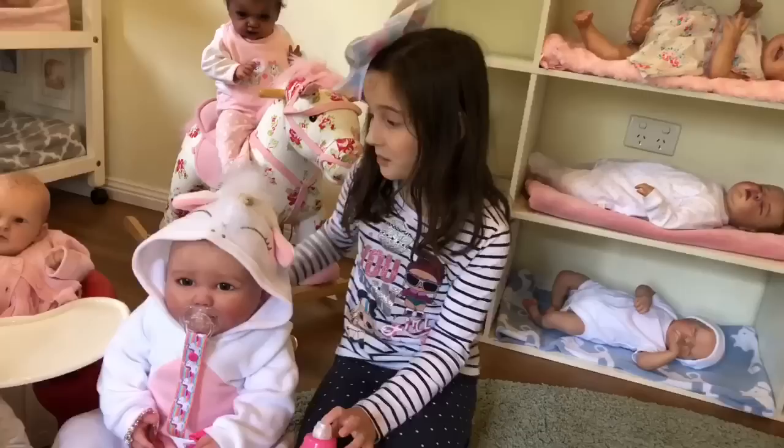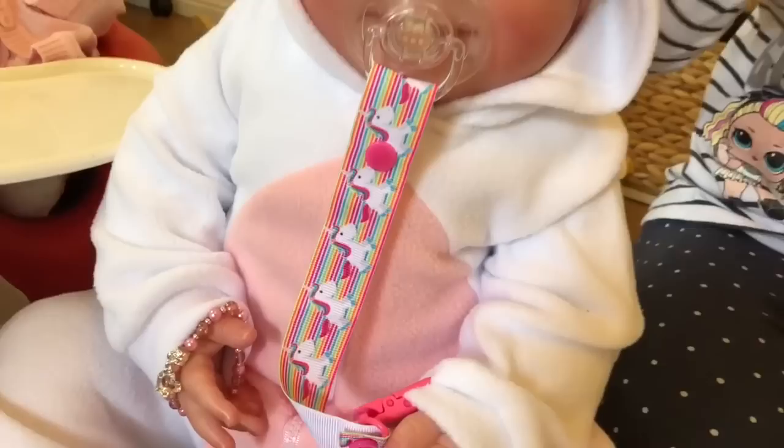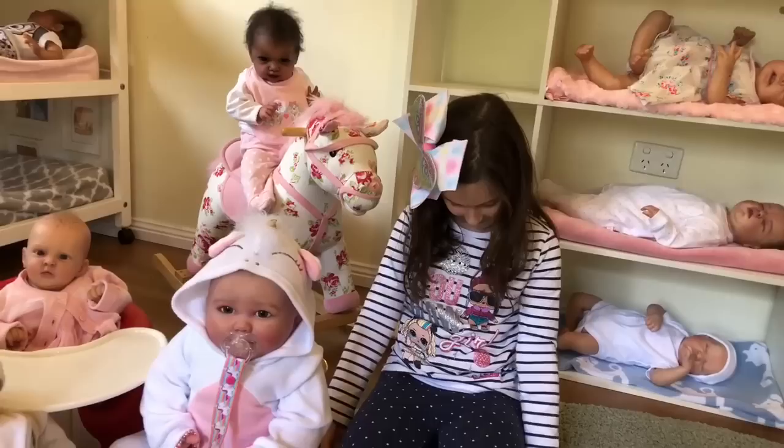Okay. Look at Sophia! She's a unicorn. She was already in PJs, but she wanted to be a unicorn. And look, she's got her matching dummy. Her dummy clip's got unicorns too. Unicorns, and I have not got any. You don't have unicorns today. But you have LOLs. I love LOLs.